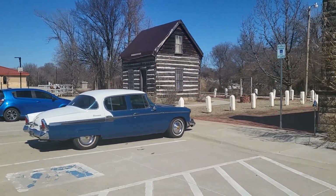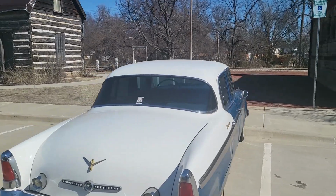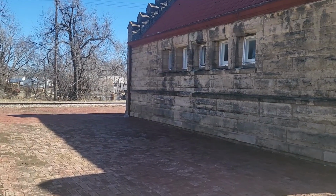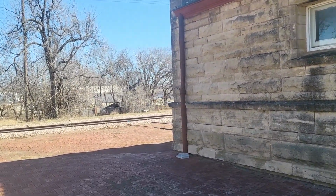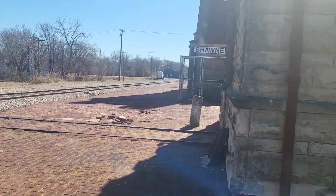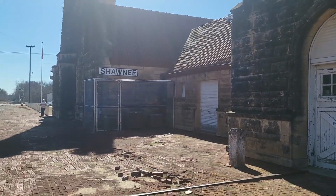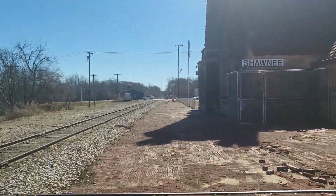And there's a nice old car there. I'm not sure, it's a Studebaker. Don't know if that's part of the exhibit or here just to add ambiance or not, but pretty cool. Let's go here and walk to the track sides. But Shawnee has continued to grow, and seems to be doing pretty well. What we've seen so far looks pretty nice. And on this side here, you can see all these brick pavers. And then the sign that says Shawnee. So this would have been the business side of the depot, with the trains stopping here at the tracks.